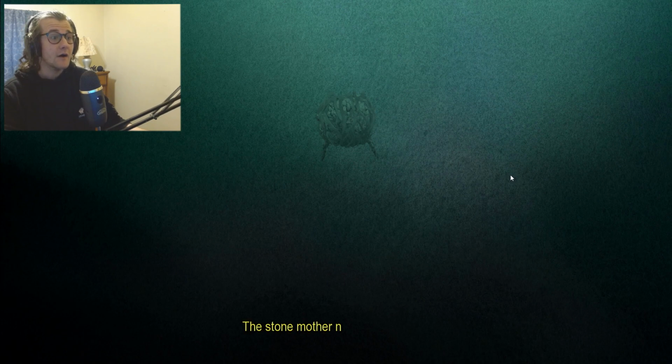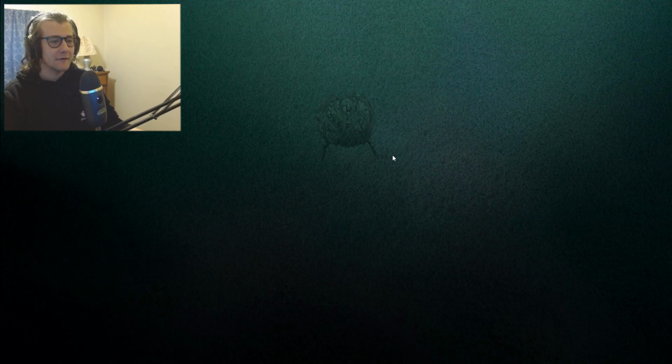Is it another Brillo? The stone mother never left the area. She watches our calf from a distance. Oh, they're going to get adopted.